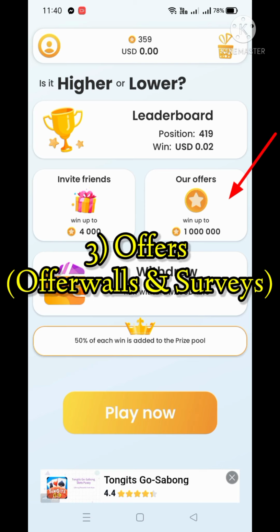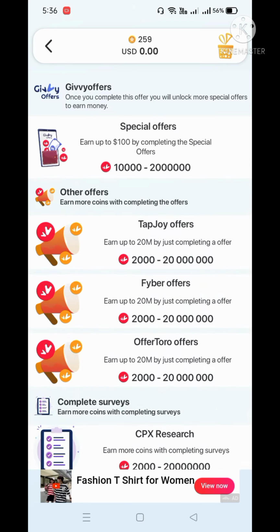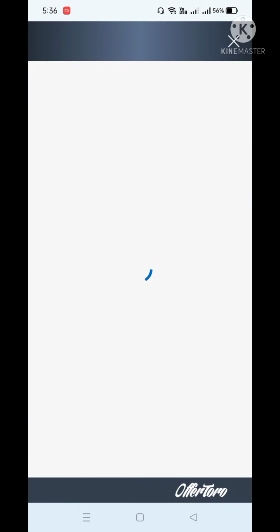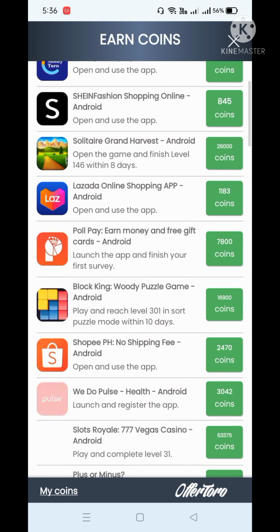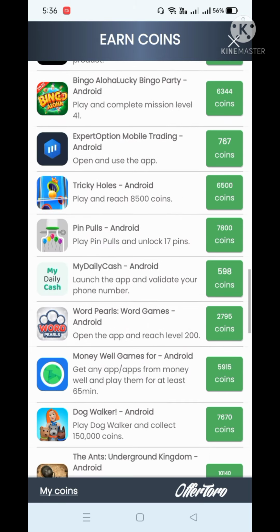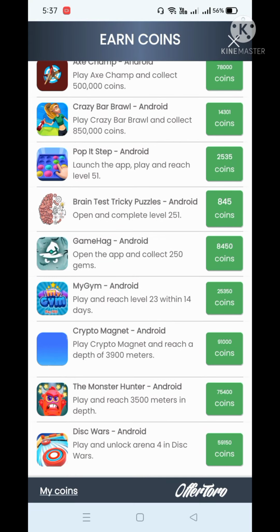The third way to earn is via offers. Here you will see special offers, offer walls, and surveys. Let's see the special offers. Similar to any GPT sites, Givvy also has an offer wall section that rewards you for completing online tasks. Some tasks might involve downloading and installing apps, playing games to reach certain levels, and many more. I haven't tried this one yet because I know it will take some time to complete the tasks, and points are not credited in real time, so that's the reason.